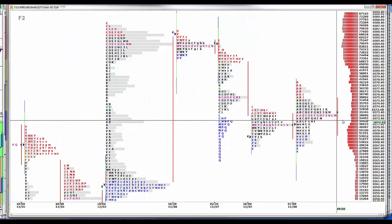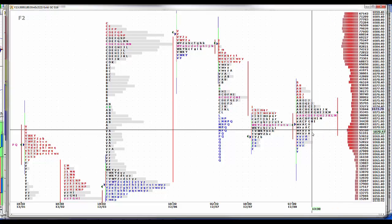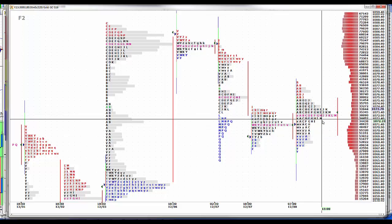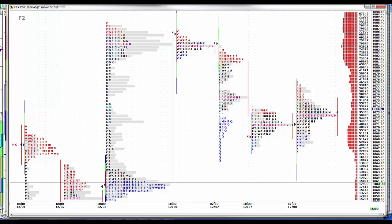Looking at the F2 screen. Inside the congestion area, it's leaning P. There is more volume in the top half, so we should have a shot at resistance. So 75, 77, sell 1. 80, 82, sell 2. On the buy side, 68 to 70, buy 1. Then 66 to 64, buy 2.